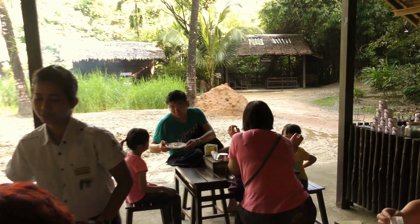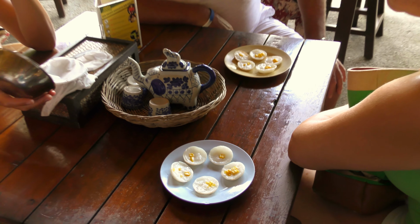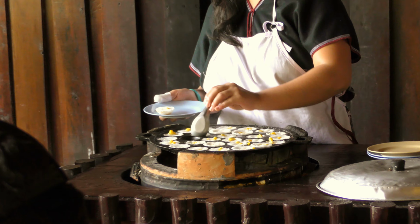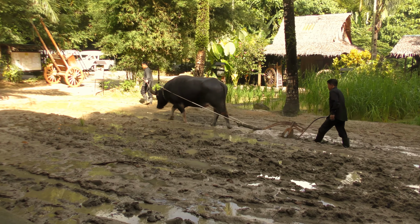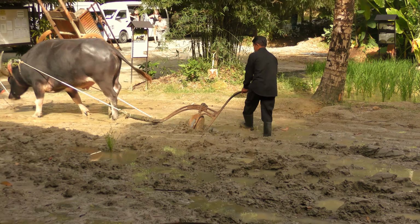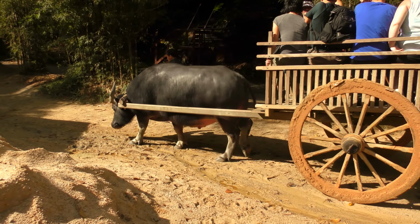Sugar in the cupboard on the top. Very healthy, no? If you see some in the countryside, very skinny. Traditional Thai tuk-tuk.